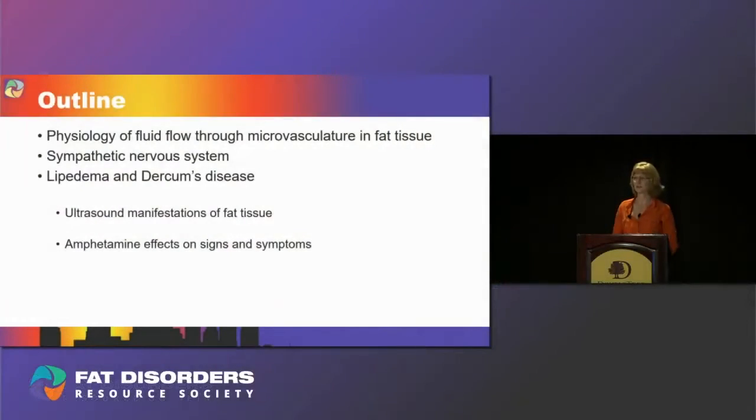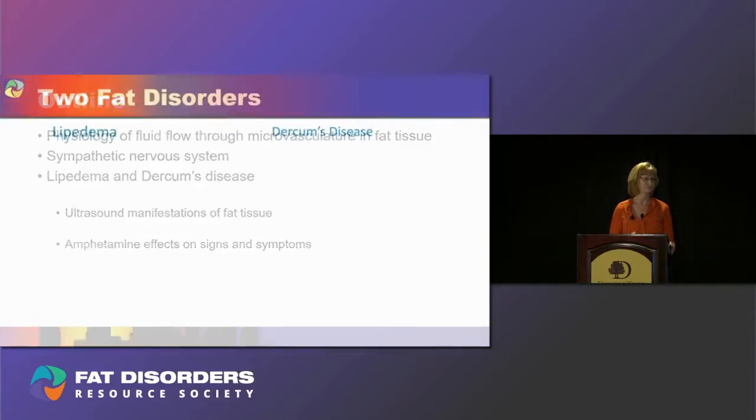So my outline, I'm going to talk about fluid flow through the small blood vessels, which I'm going to call the microvasculature, the small vessels in fat tissue. I'm also going to bring in the sympathetic nervous system and talk about how we can manipulate that using amphetamines to improve lipedema and Dercum's disease. And then I'm going to talk a little bit about the ultrasound manifestations that we found in the tissue and how that helps us better understand these two disorders.